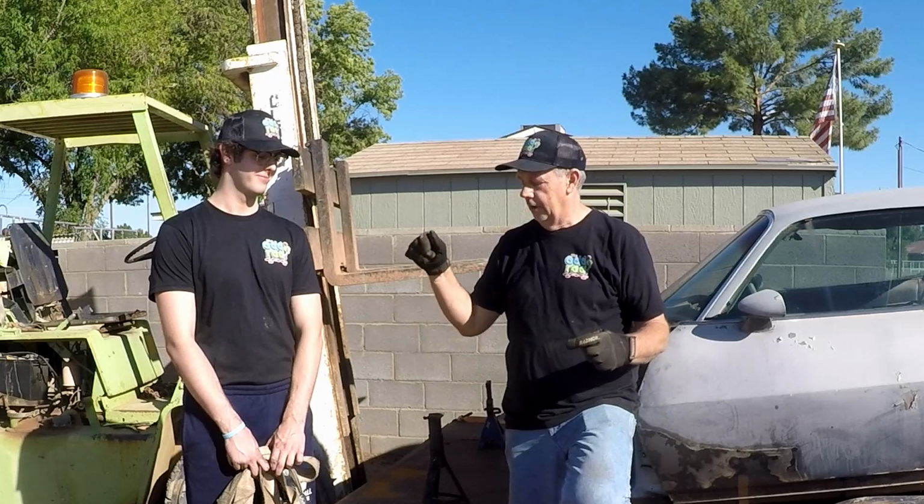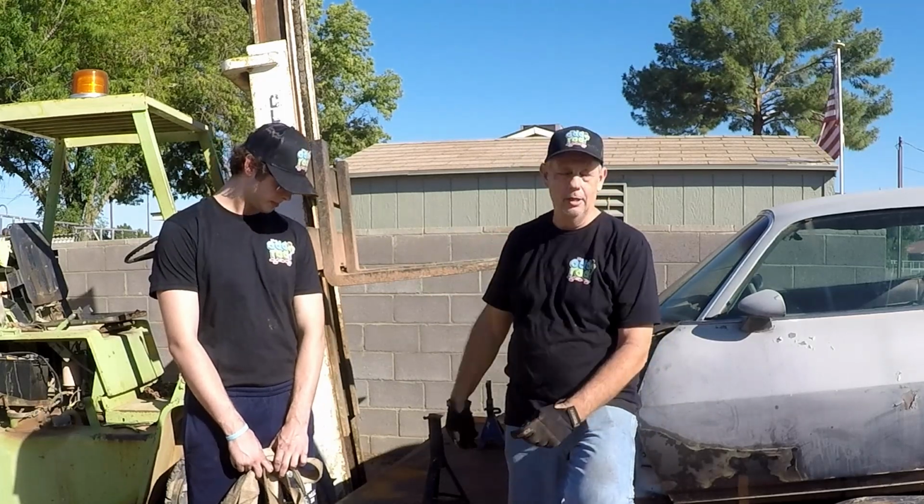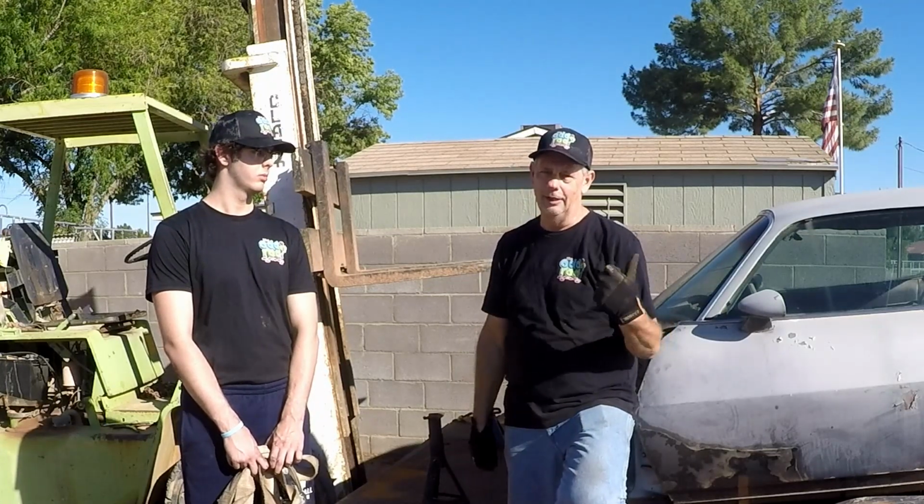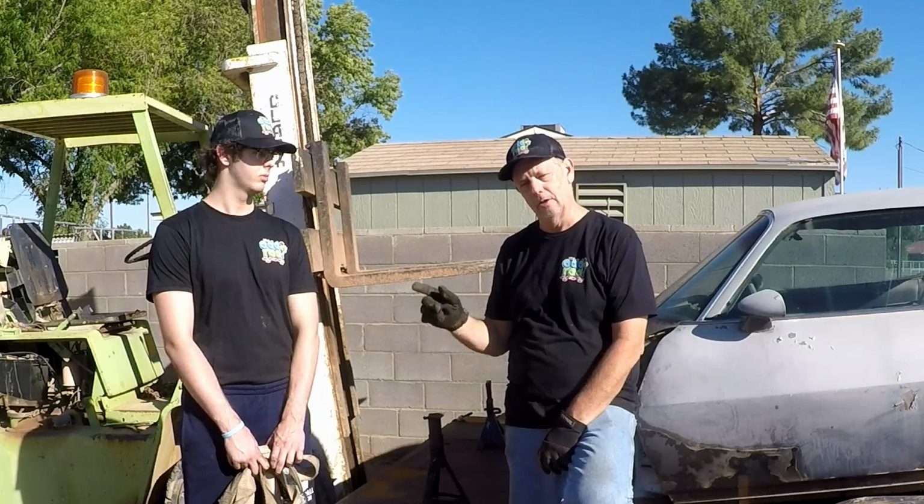So we're gonna take a strap, wrap it around the fork, and lift this girl up in the air instead of having to do it with jacks, which is much more dangerous. And we're gonna put jack stands under it so we can get underneath and see what we need to do to attach our new subframe.